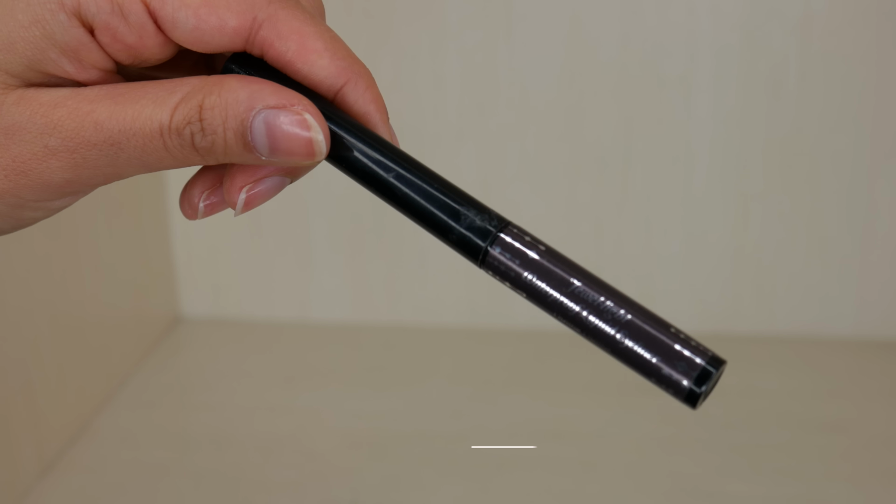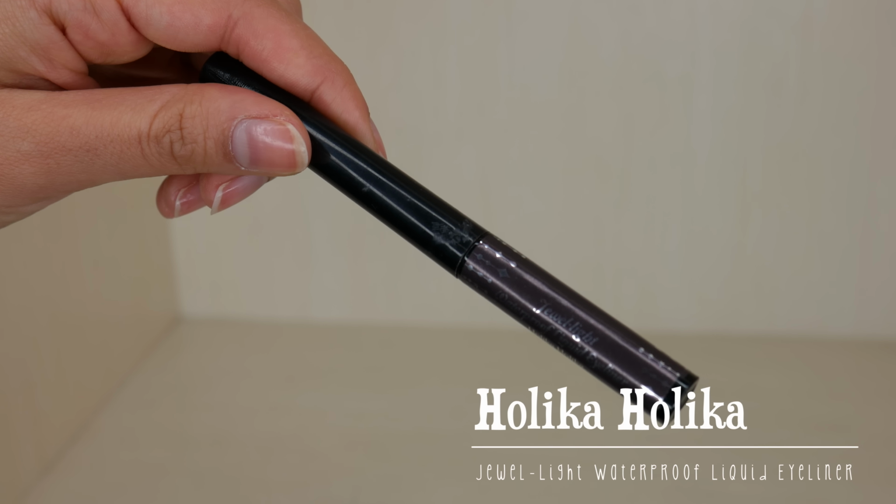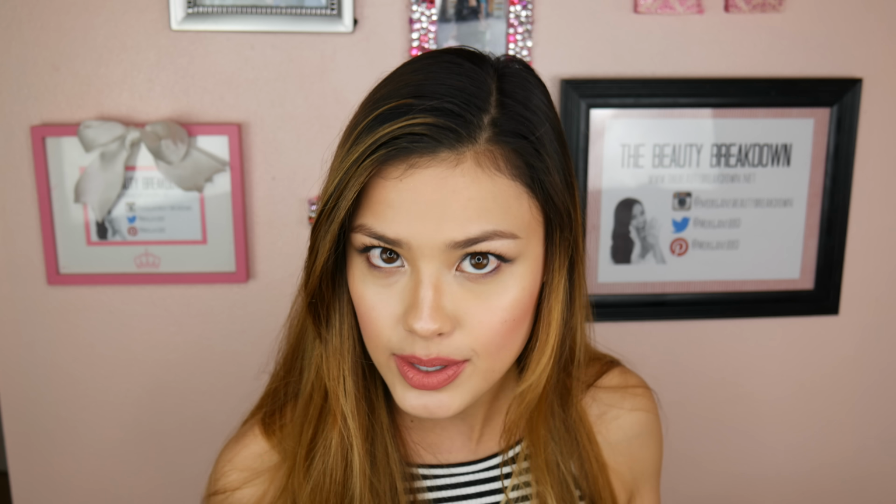Another liner that just didn't work for me was the Jewel Light Waterproof Liquid Eyeliner from Holika. You guys know that I love the Jewel Light Waterproof Pencil Liners. Those are some of my favorite. Those kick the butt of those Clio ones that I just showed.